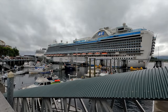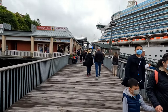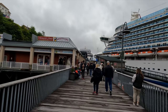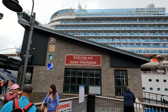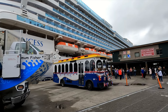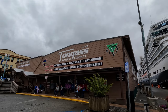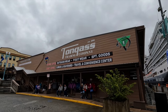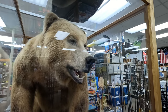And there's the Ruby Princess. We're gonna take this beautiful boardwalk into town to do some shopping. There's a Ketchikan visitor information with information and restrooms, as well as a trolley tour and another amphibious bus tour. The Tongass Trading Company is here. They have taxidermied bears inside. Yeah, really cool to check out.